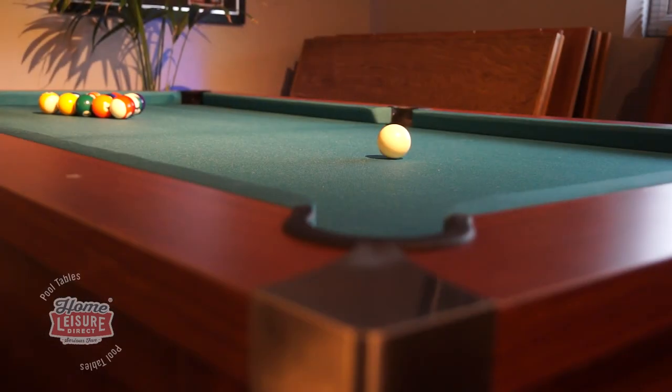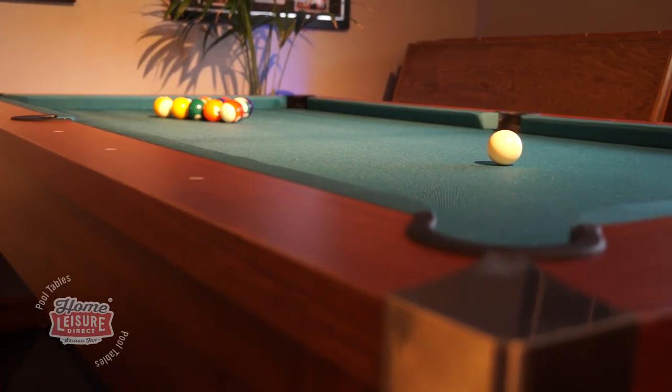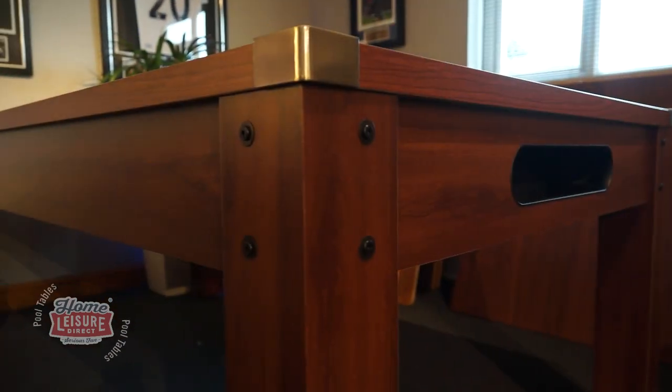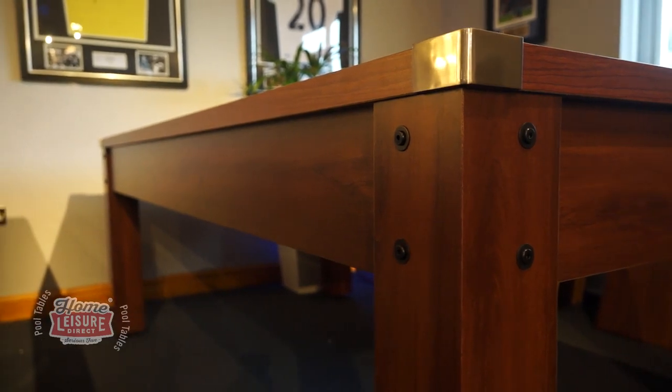Firstly, the MDF playing surface, for example, has been laminated on both sides to help protect the playing surface from distortion and warping. This is combined with a sturdy supporting frame underneath that makes the table one of the most stable woodbed tables available today.